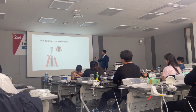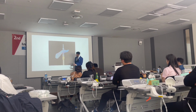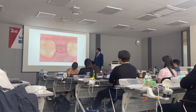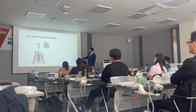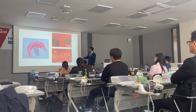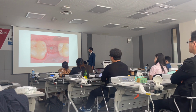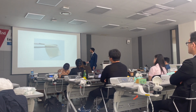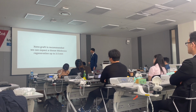This is the non-submerged technique. It means that you can even use a graft. You make a hole in the middle, and you place a healing abutment. So you increase the quantity of soft tissue. You can even do like this. So it's the same as the first. The difference is that you immediately place also healing abutments, like this. Xenograft also. This is from Biotis. So xenograft is recommended. You can increase soft tissue up to 2-3 millimeters.